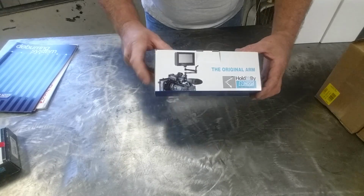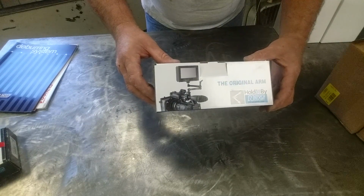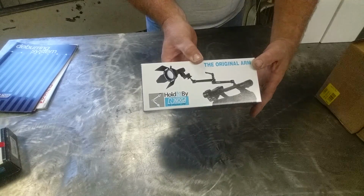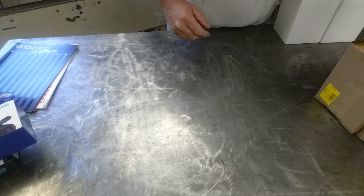Now there's another view with it holding a display over the camera. I'll give you an idea of how you could use that for your photos. Okay, what else did he send?